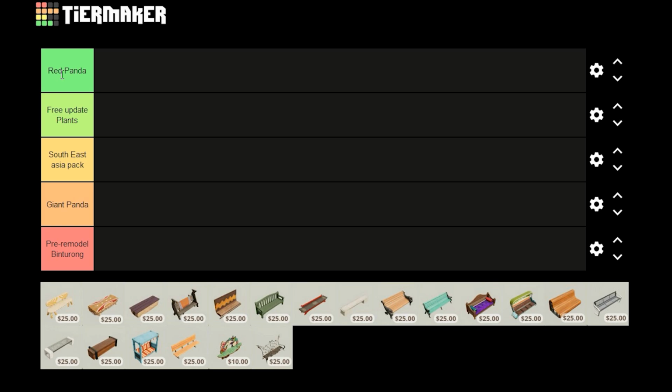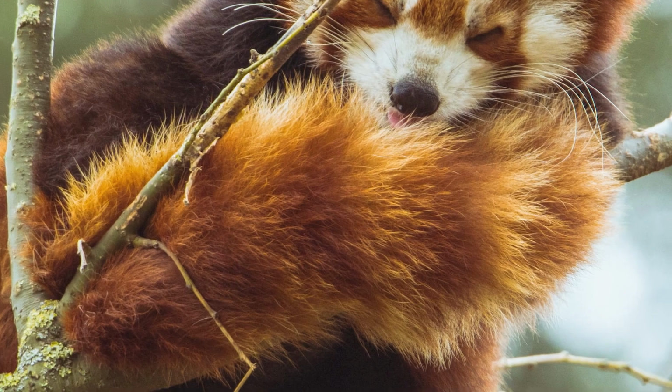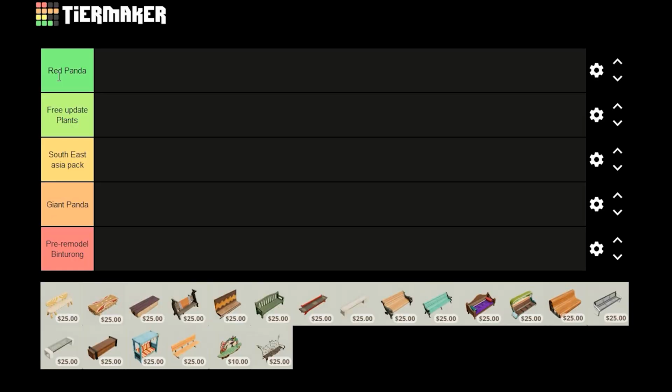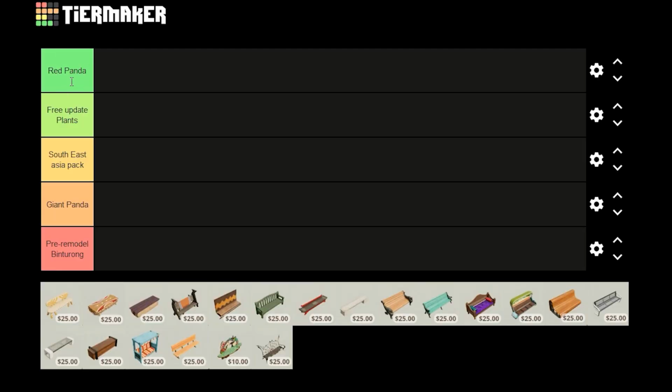Red Panda, of course, amazing, no flaws, greatest animal, they're fluffy, they have a fluffy tail, they look adorable when they're scared or trying to look intimidating, but they just look like a giant teddy bear. So of course, Red Panda, top tier.